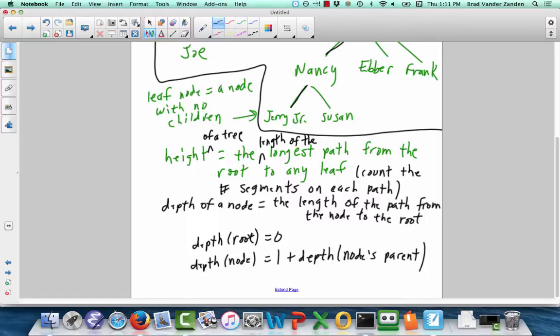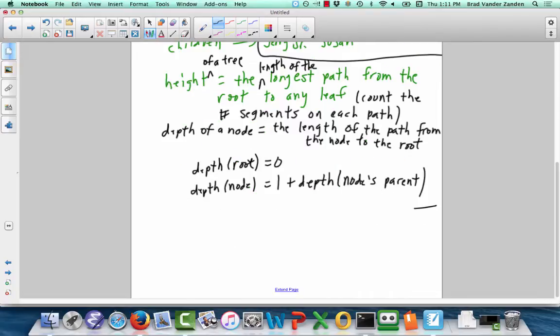The height actually has a recursive definition too. So let's see if we can get that. The height is the length of the longest path from the root to any leaf. Let's suppose for a moment, there's a special kind of tree that is called a binary tree. A binary tree is a tree that can have either 0 children, 1 child, or 2 children. So a binary tree is one that looks like, say, this.